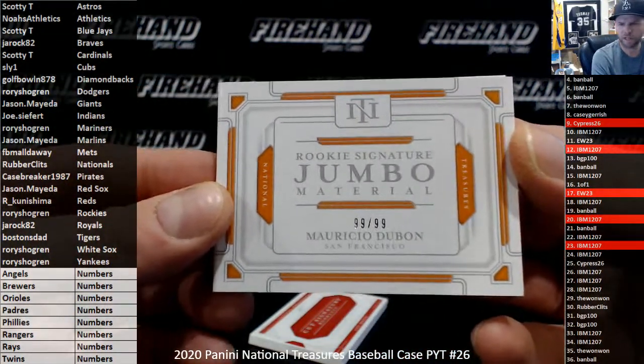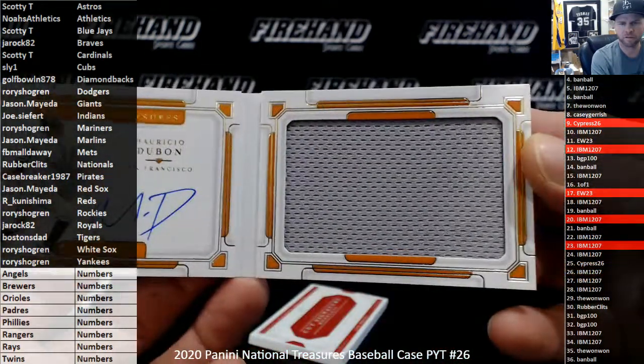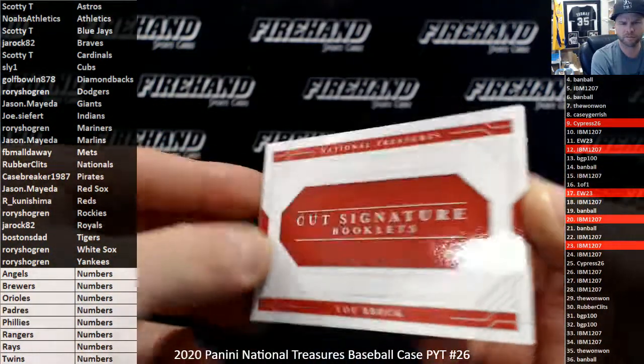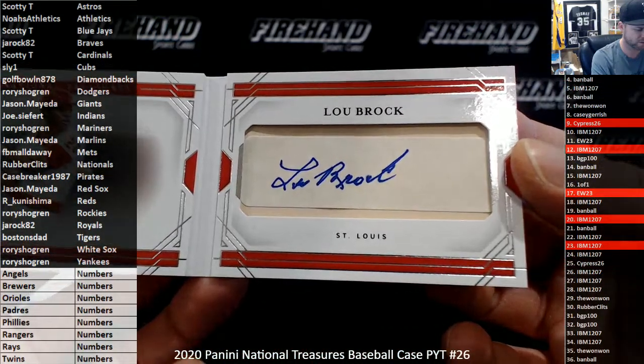Mauricio Dubon, 99 of 99. And a cut signature of Lou Brock. Rest in peace to Lou. Poor me, I had no idea that he had passed. I missed the news. Alright, that's it for the break.